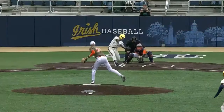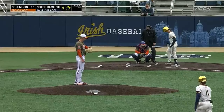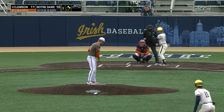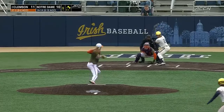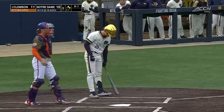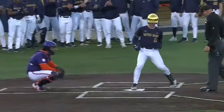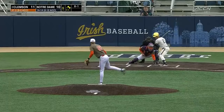Hinks just chases on that one. Good off-speed pitch from Clayton, dips out of the zone, and he's able to get the second out. Brady Gump, the ninth batter to appear here in the home half of the ninth, fouls it back into the netting. Last time he was in the ninth, he found himself with a home run yesterday to make the game 3-2. The late rally from the Irish would fall short, but here he is again with the game on the line. 0-1.